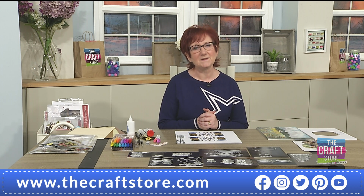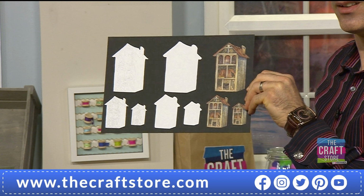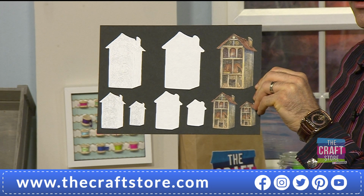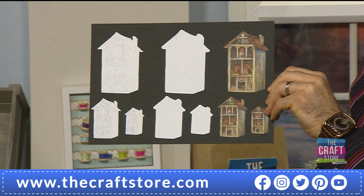So we're bringing you these fabulous images, and the artwork that we bring you is exceptional quality. I mean, it really is stunningly beautiful. The way that they digitally colour it is exceptional. And the first one is your little wood store there, which I think is absolutely beautiful.